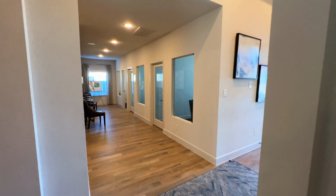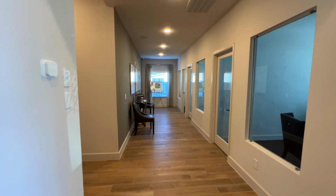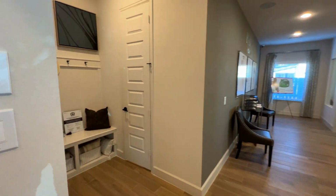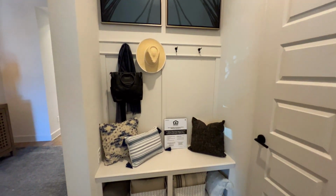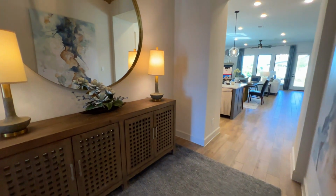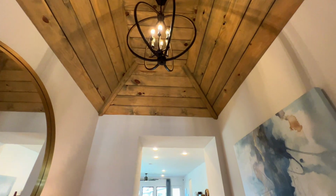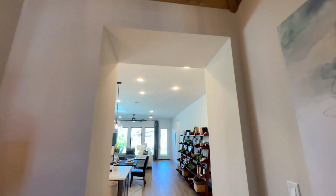Right there, you'll have your true three car garage side by side instead of the tandem, which is fantastic itself as well. And then right here, you would have your mudroom coming in from your garage. And then if you notice, you have that beautiful chandelier up there. Definitely nice touch on the ceiling itself.